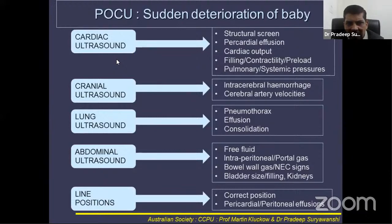When there is a sudden collapse of the baby, what are the things we should see in the ultrasound? In the cardiac ultrasound, naturally all the structures, PDA, PPHN, cardiac output. In the cranial ultrasound, find out intracerebral bleed and velocities. Lung ultrasound: pneumothorax, effusion, consolidation. Abdominal ultrasound: free fluid, portal venous gas, bowel wall, NEC signs, line position confirmation. These are important when we are thinking about sudden collapse of a neonate in day-to-day practice. And once again, it's accepted in the European Journal of Pediatrics. Once it is out, we'll show you guys.